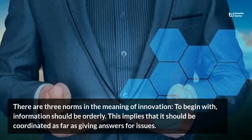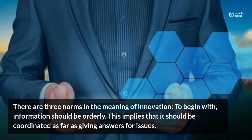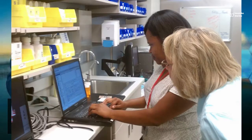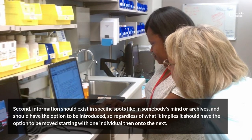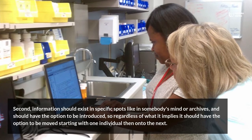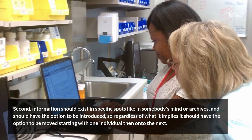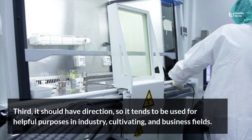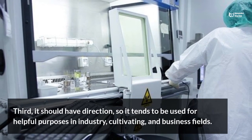There are three norms in the meaning of innovation. To begin with, information should be orderly. This implies that it should be coordinated as far as giving answers for issues. Second, information should exist in specific spots like in somebody's mind or archives, and should have the option to be introduced, so regardless of what it implies it should have the option to be moved starting with one individual then on to the next. Third, it should have direction, so it tends to be used for helpful purposes in industry, cultivating, and business fields.